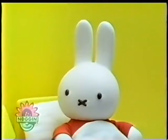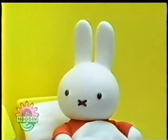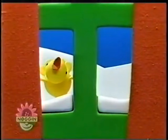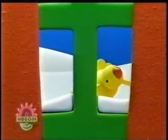What a beautiful song that bird has, thought Miffy. She must be very happy. She can see the beautiful snow-covered meadow. I'd like to be out there too.